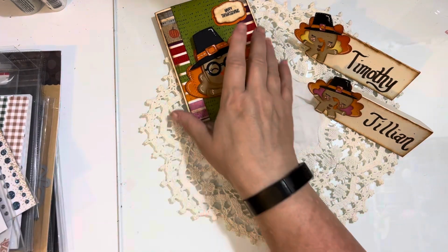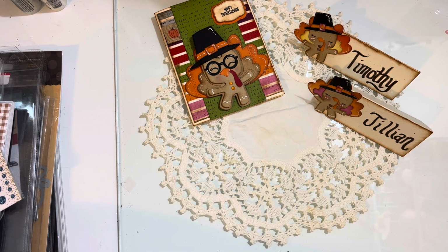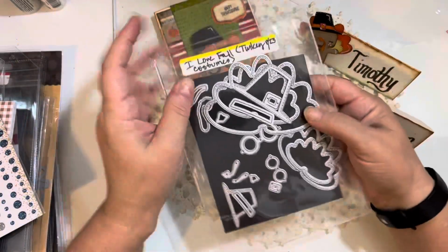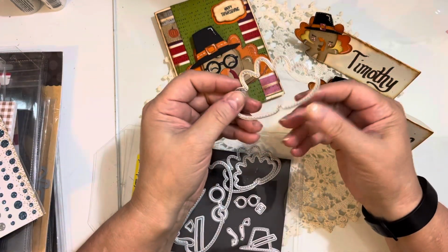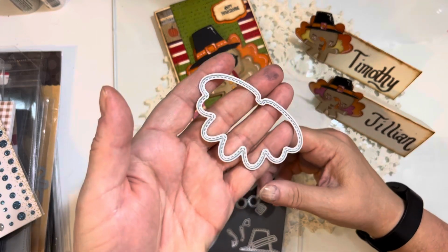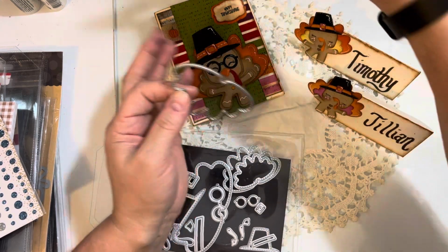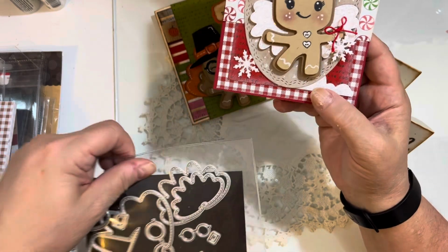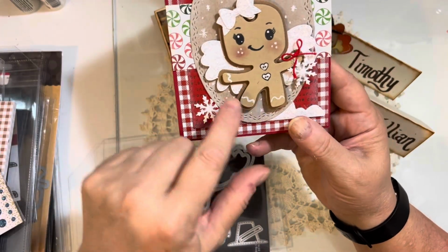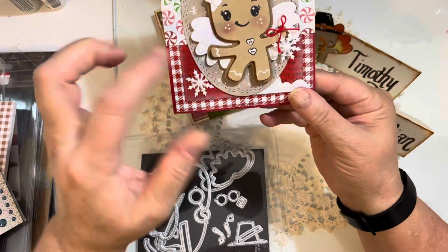While I was making the turkeys and playing with the feathers in the background, I got this idea about... where's the set now? The hardest part for me is losing things. Okay, here we go. So when I was playing with these, I got the idea that these looked like angel wings on the gingers if you turned them like this. And so I die cut two of them out, and I started playing around with the idea of making angels. And on this size ginger, I ended up using, I think it's this wing right here. And I just cut out two of them and put them on either side.